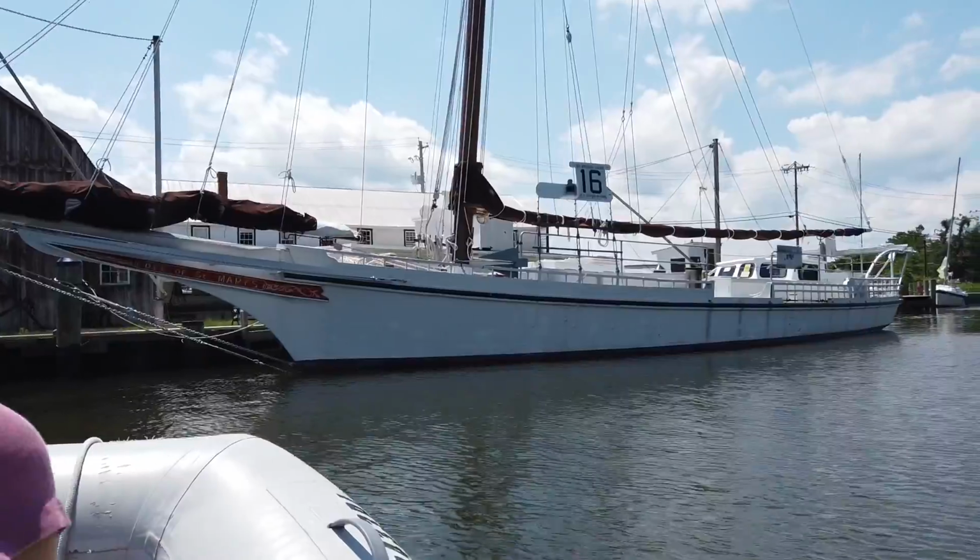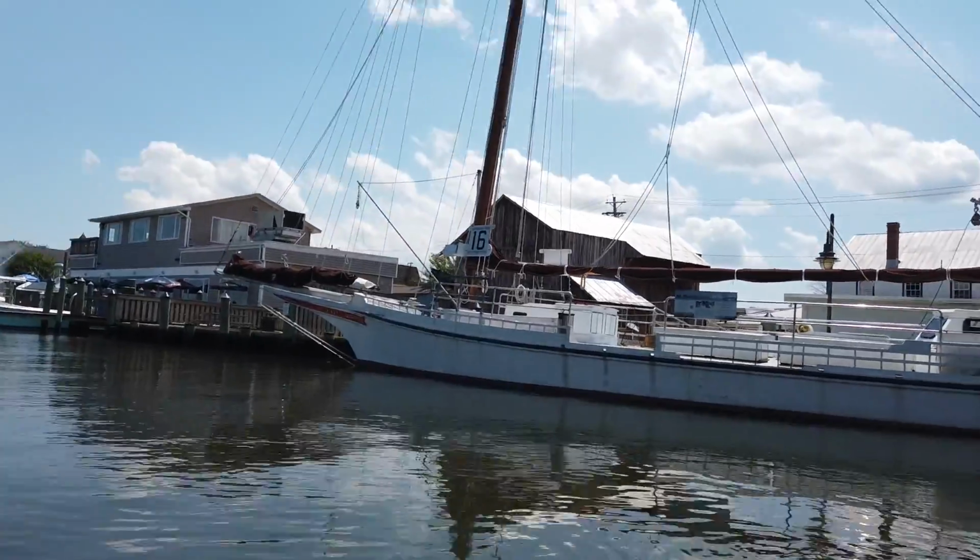That is a cool old boat, dude. The D of St. Mary. Look how long the boom is on this boat.